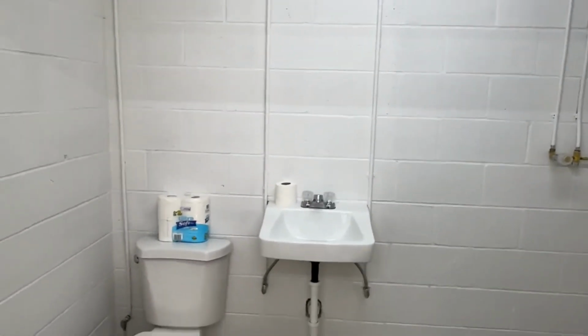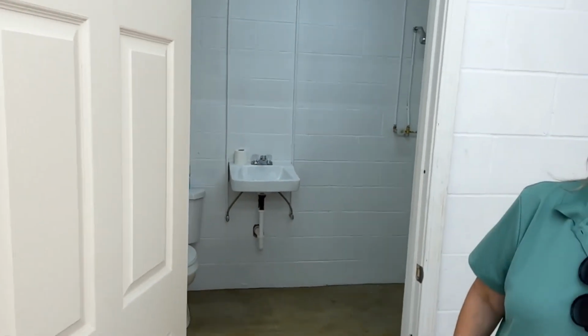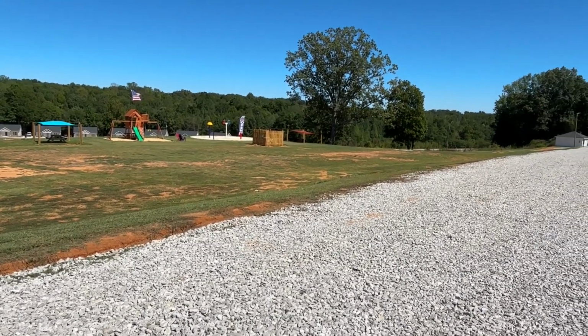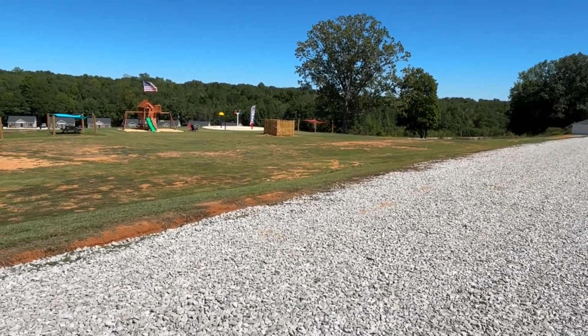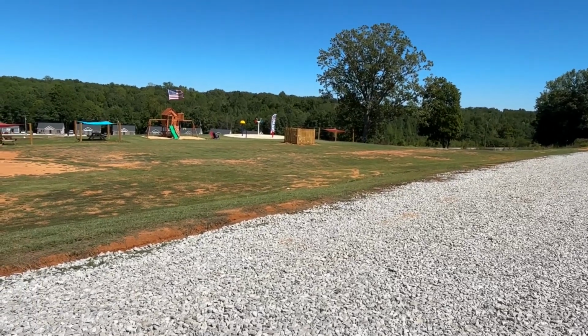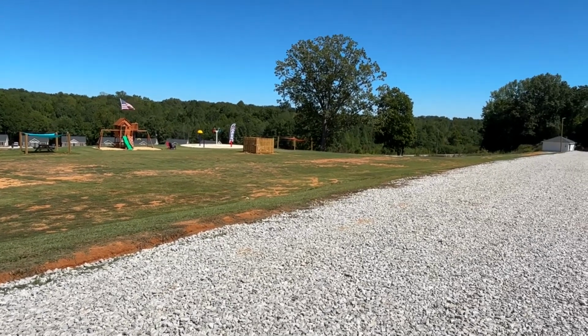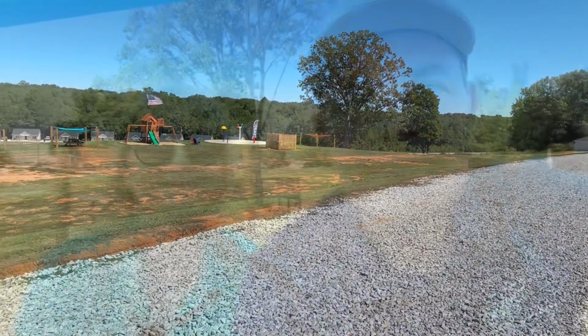To be honest, we live close to this area, so we have actually been seeing this construction going on for a while, and we were excited to find out that it is actually a little RV park, and it's going to be so nice and so convenient. And again, hang around for our closing comments because we can't wait to tell you what all we're close to.